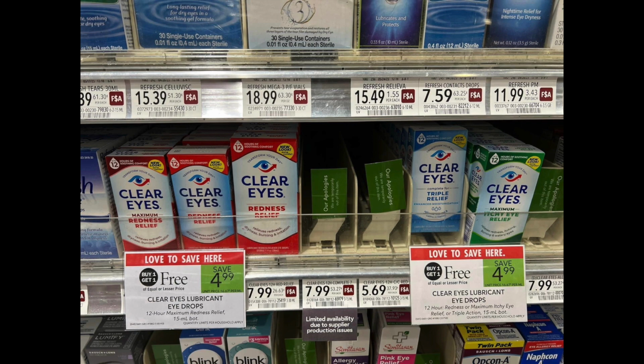Now, we do go through Clear Eyes in our house quite often. Our kiddos have allergies, and so I'm always buying this if I can find it on sale to stick in my purse or in the car because of their allergies. But these are $4.99 each, and then a BOGO, so they'll be $2.50 because they are BOGO. There's no coupons needed on this.